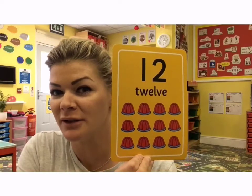Okay, a challenge now. Which number is in between 13 and 11? Put one finger on 13, one finger on 11. Which number's in between? We're going backwards this time. The correct answer is 12. Give yourselves a pat on the back if you got that right. Well done. You can even have a marshmallow clap.